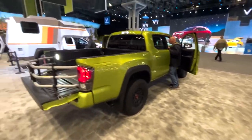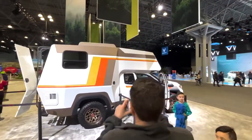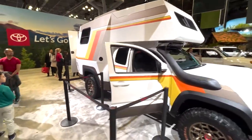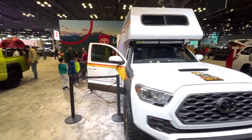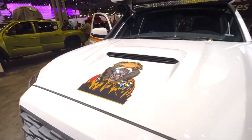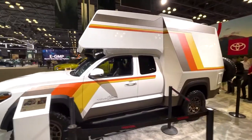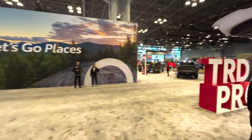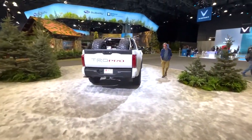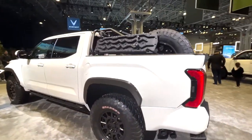Oh wow, that's cool over there. Let's check this out. Maybe we need to get our hands on one of these. Cool. That's a TRD with a camper built right over top. Sweet. Interesting. Cool. Let's go see what else Toyota has. Let's go places, huh? The TRD Pro. They got nice letters for us, so let's see it. I can see why. Nice big tires. It's a prototype. Sweet.